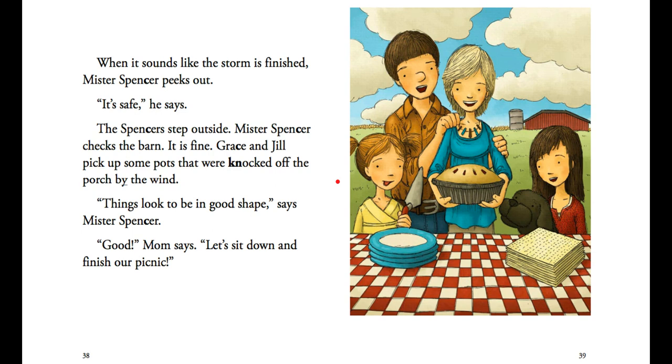So, why were the Spencers in the storm cellar in the first place? Why were they down there? Right, they were down there to get shelter from the storm. There was a storm outside and they wanted to make sure that they were safe.